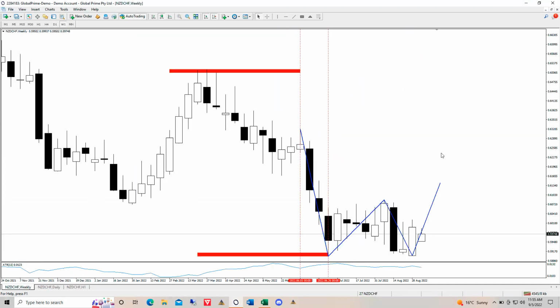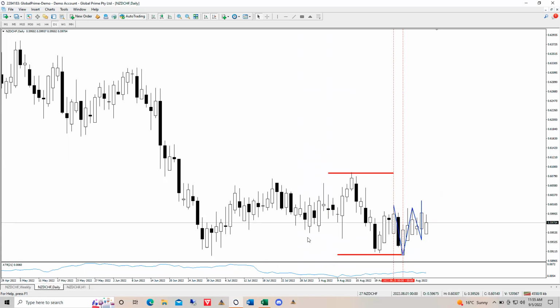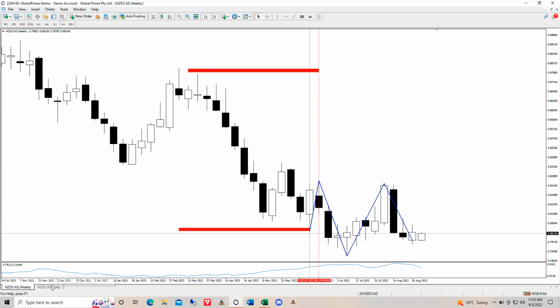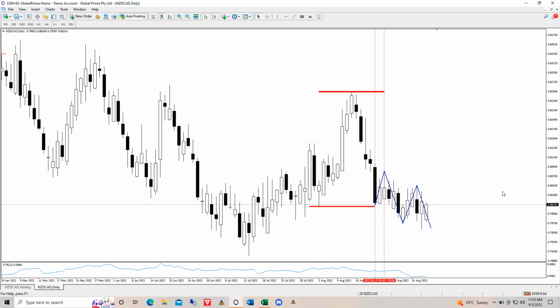Right, our last two pairs, Kiwi Swiss on the weekly time frame and daily, waste of time, and Kiwi CAD, weekly and daily, waste of time. Even though this is marginally outside of this HTC channel, you'll see there's multiple support levels all the way down here. This is a very messy market at the moment. There's much better things for us to look at.